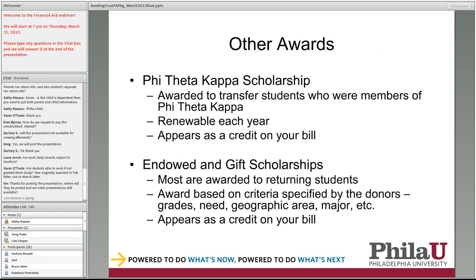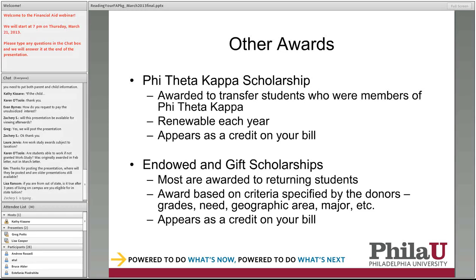Some types of other awards that we control here at Philadelphia University, Phi Theta Kappa scholarship is given to transfer students who are members of the Phi Theta Kappa. Those awards would be sent to you under separate cover from our admissions office, and those awards would be renewable each year as long as the student maintains a specific grade point average, and those would also be included as part of your financial aid award letter.